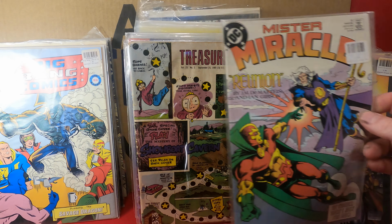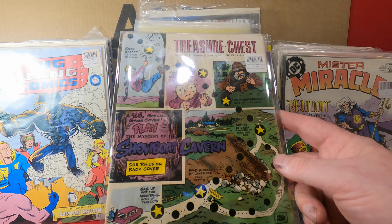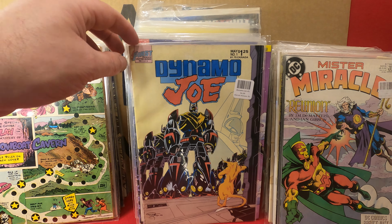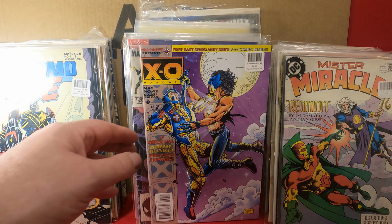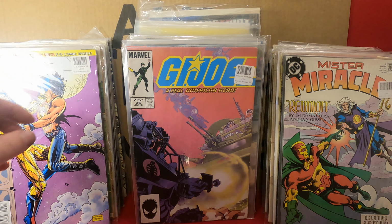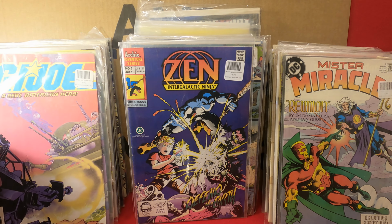Mister Miracle, number 3. Treasure Chest, Volume 25, Number 2, 1969. Dynamo Joe, Number 1, from First. Yeah, I love big honking robots and mecha suits. Exo Man of War, Number 42. G.I. Joe, Number 36, from Marvel.